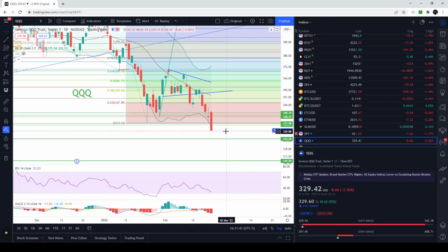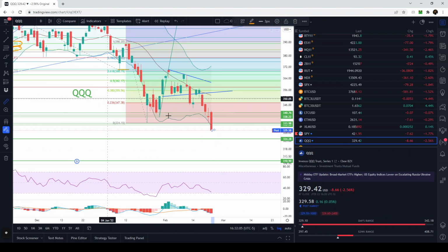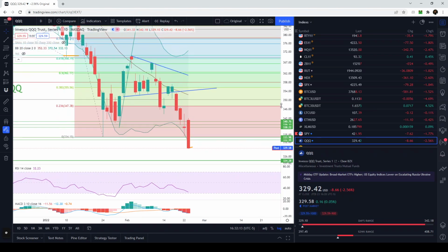Essentially for tomorrow, if we don't fall very, very heavily, what we're going to need to see is not a small bounce. We're going to need to see a nice, strong bounce above major levels of resistance. So do not get overly excited if tomorrow we start getting green and then we close 1% green. Oh, yeah, 1% green would put us right at this resistance level at 332.86. That would not be bullish.